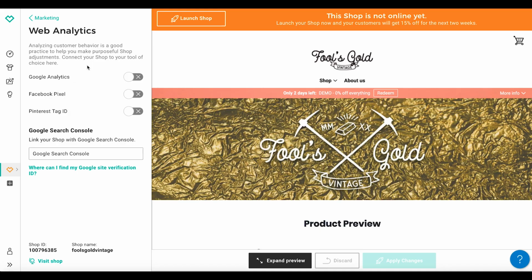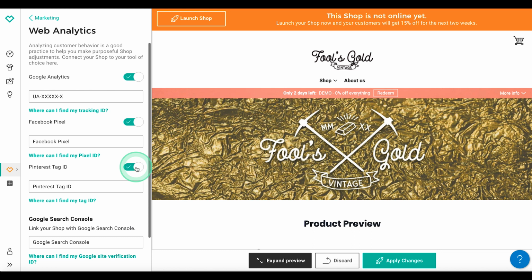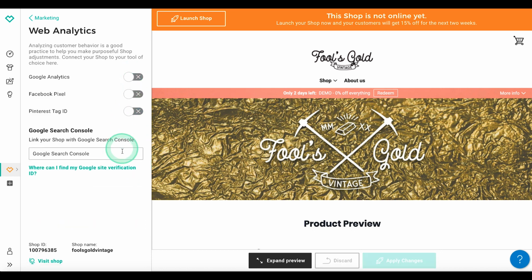In Web Analytics, you can analyze your customer behavior and traffic. You can connect your Google Analytics, use a Facebook pixel, or enter your Pinterest ID. You can even link your shop with Google Search Console, which will improve your SEO. You can also learn more about that here.